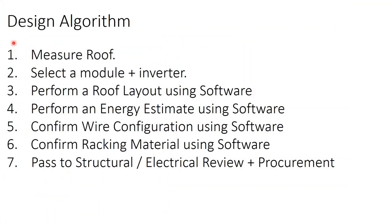So getting into our design algorithm, we want to measure the roof. We want to select our module and inverter. We want to perform a layout. And this is where I start using solar design software to assist me. We do the energy estimate. I commonly will use PV Watts because I understand those factors. Confirm wiring configuration. Now all this stuff is automated, but just follows National Electric Code rules. You develop your racking balance of system material by putting your layout into the racking sizing software. And then, at that point, you're pretty much ready to pass off for balance of system material development and engineering review.